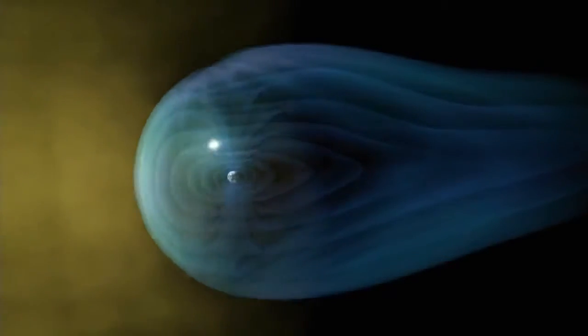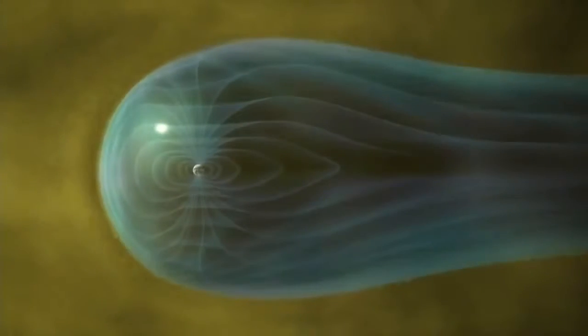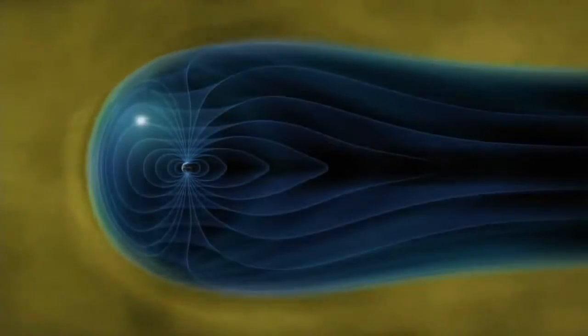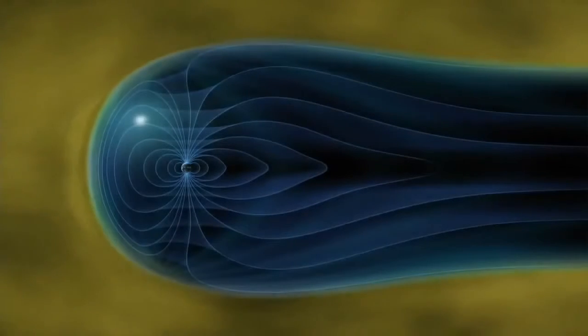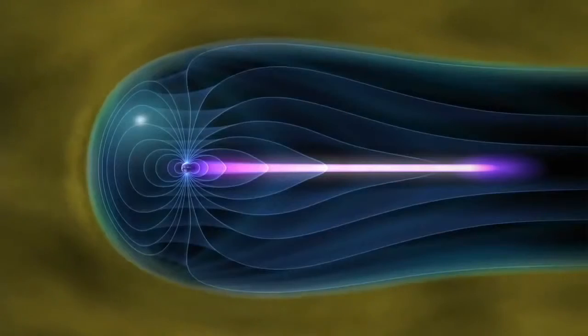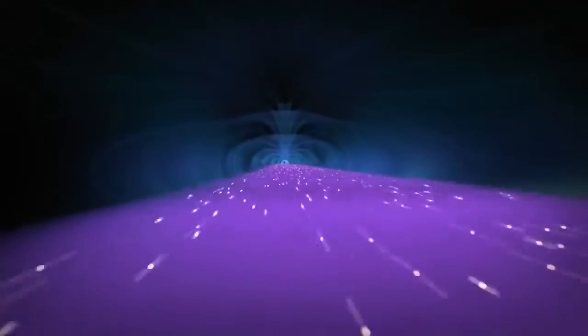Earth's magnetic field blocks and deflects the solar wind, protecting our planet from a full-on assault. But there is a back door that allows some of the charged particles from the solar wind to reach us. In the Earth's shadow, there is a region in space where charged particles accumulate. These particles, though drastically decreased in number, sneak in through small gaps in Earth's magnetic defenses.